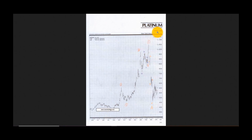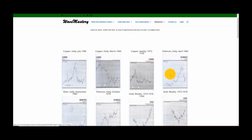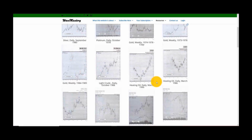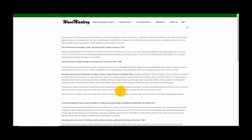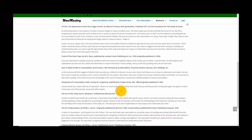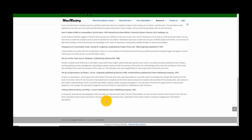Here's an example of platinum, April 1980. 1, 2, 3, 4, 5, and then the huge correction that followed after that. So there is plenty for you, whichever market you're interested in, the financials, commodities, precious metals, etc. Okay, so that's chart galleries. Then useful links, as the name implies. Yes, recommended reading list. You have a long list of books here that I've read over the years that I found very interesting. Of course, I have many more books that I would like to add. It's just a question of time.